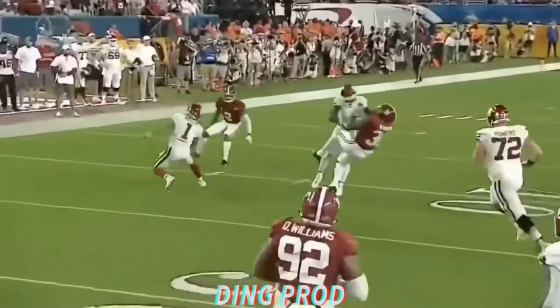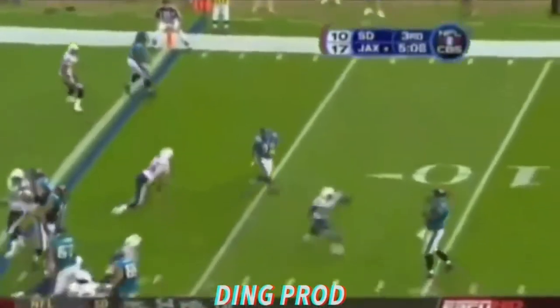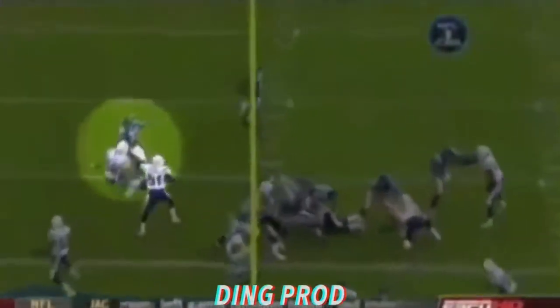Huge block. Favorite play of the entire season. Wow, by Maurice Jones-Drew. Marcedes Lewis is wide open. Mark, you got to love this. You got jacked up.